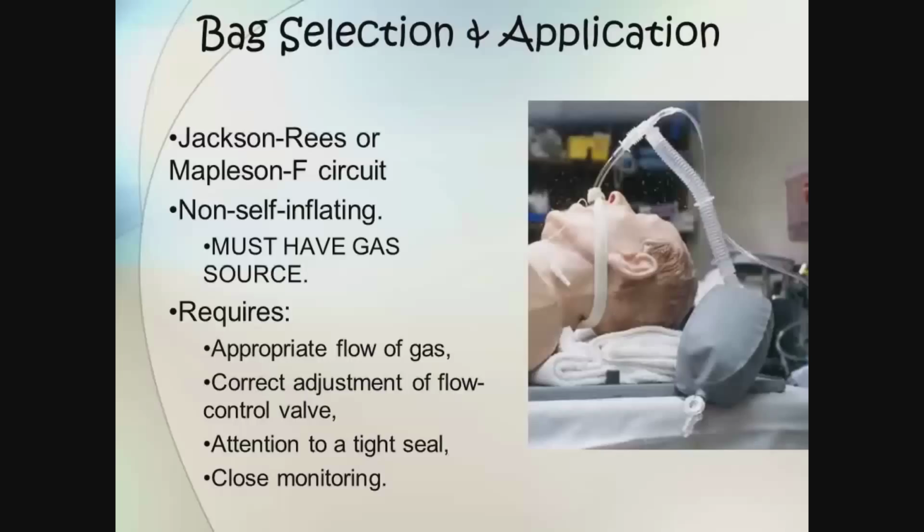Some people, on the other hand, prefer to use what is called a Jackson-Reese or Mapleson F circuit. This is a system that has a collapsible anesthesia-style bag that only is inflated if gas flow is going to it. If there's no gas flow going to it, it stays deflated. Okay, it's like a balloon. So I hook up my gas source here, and there's a little control valve that controls how much gas is going into this bag.